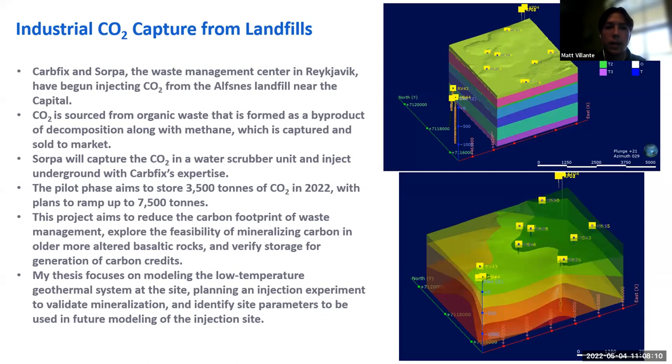We are going to be conducting an injection experiment at the end of May that will basically be used to verify the storage at the site and gather hydrogeologic parameters so that our reservoir models can be compared to the test results. Ultimately it will be used to verify that carbon is actually being stored at the site, so that the Sorpa Waste Management Company can generate carbon credits to be sold off to the market and reduce their emissions.